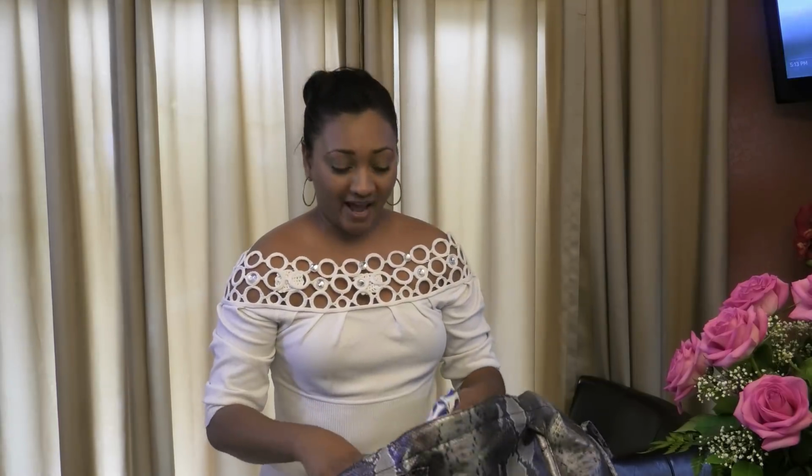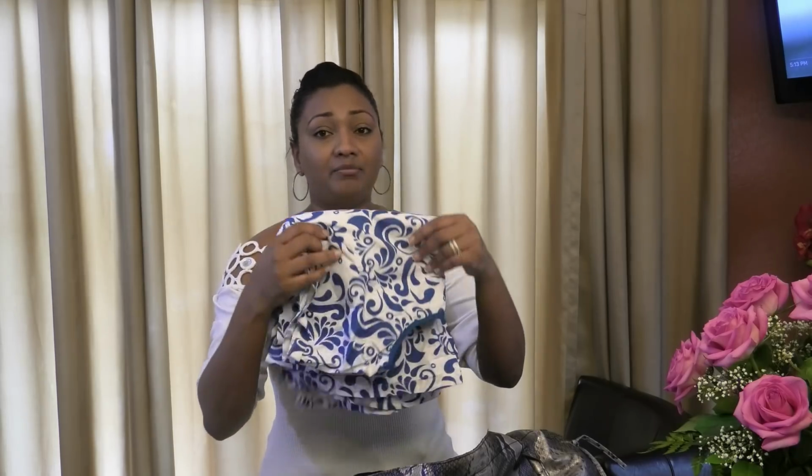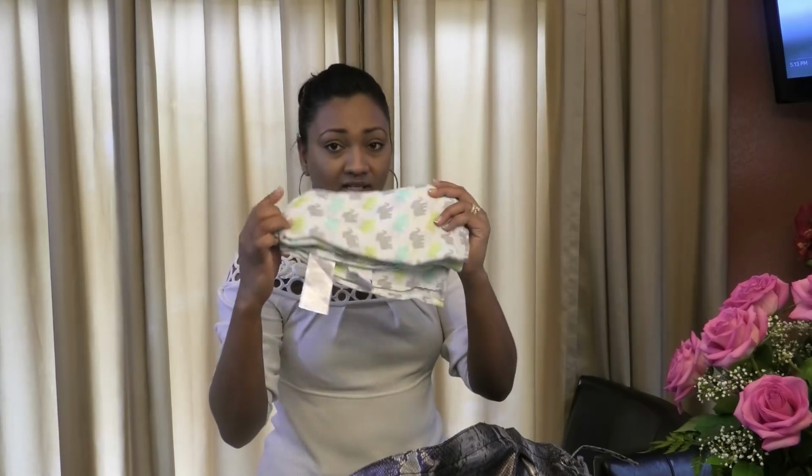Okay, another item that I have here, I actually have my own gown that I wore when I had the baby. You guys don't have to get your own gown, but I wanted my own gown for personal reasons. You know, it was my first baby. I wanted to have everything brand new. So I have my own gown. If you don't have your own gown, the hospital will provide one for you. I have an extra swaddle or muslin cloth.